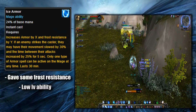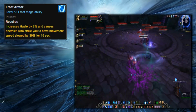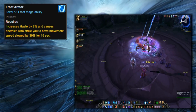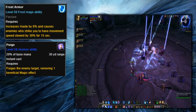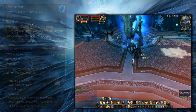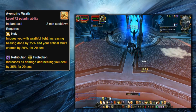Now, despite Frost Armor being like a defensive stance, so to speak, for mages, up until patch 2.4, or towards the end of the Burning Crusade, it could be dispelled. But to be fair, a lot of class armor type spells could be dispelled in early WoW, so that's not super surprising. Hell, until Legion, the Paladin's main cooldown Avenging Wrath could still be dispelled.